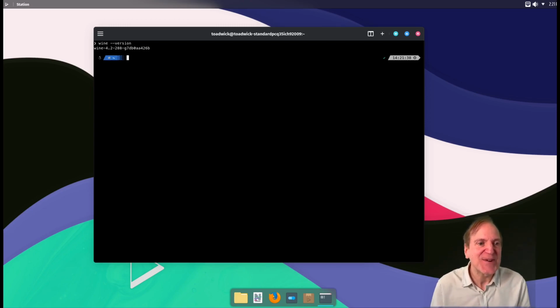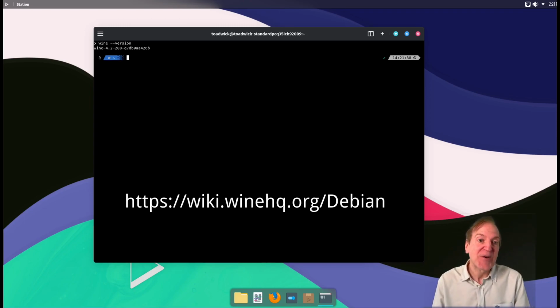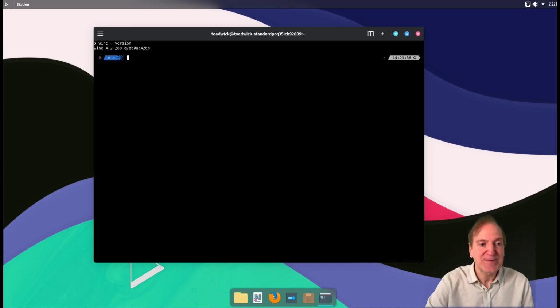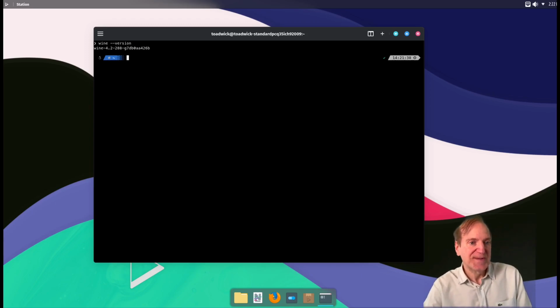But actually, you know, if you go out to winehq.org/Debian, you can actually get the instructions on how to install a later version like 6.0 or maybe even 7 right there from the website by adding in the repositories. And then you can just uninstall this version and install a new one if you want a newer one. Well, that's probably what I'd do if I was running this personally. But there is nothing wrong with 4.2 for a lot of cases, I suppose.